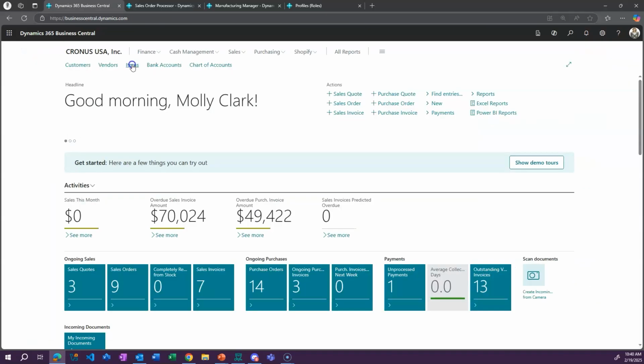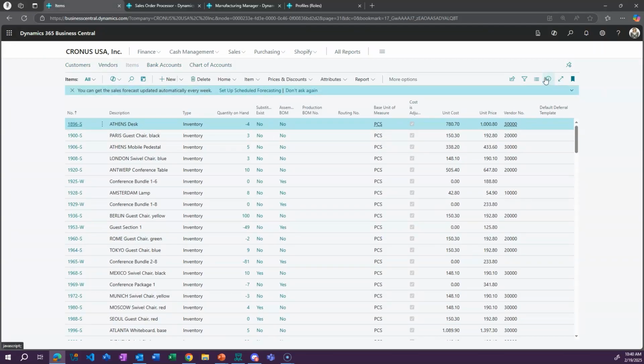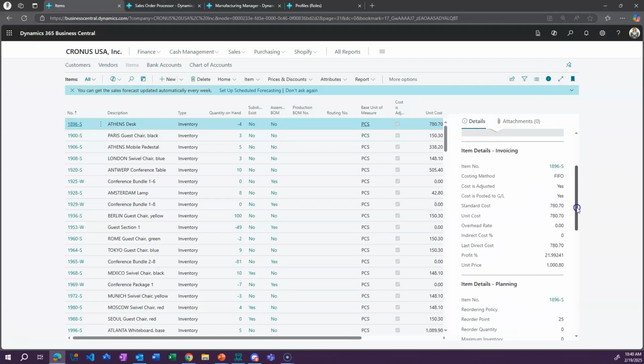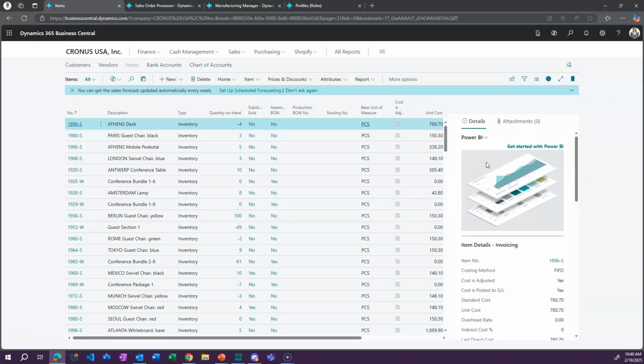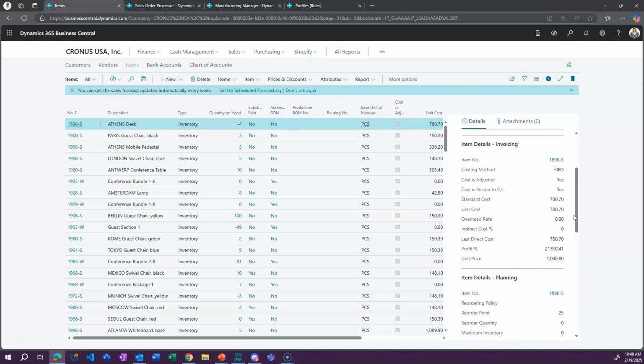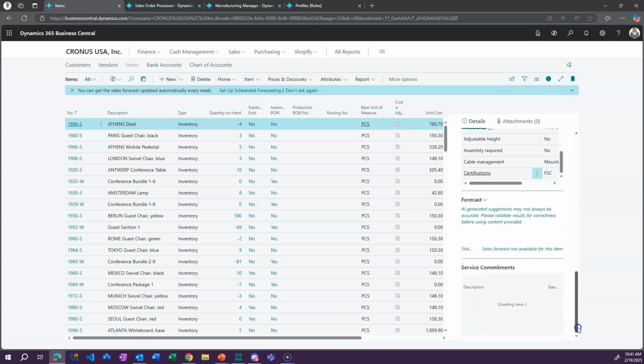If I bring up the items, I'm also going to see a list page, but in this case, it's a list page of items. I can turn the information on and see detailed information about the item. And as you can see, I can even embed a Power BI. So if I wanted to embed a Power BI that showed the Athens desk sale by month as a chart, I can embed that Power BI. There's details about the item that show up in the fact boxes on the right. So fact boxes are very user-friendly.